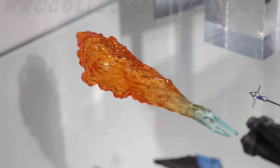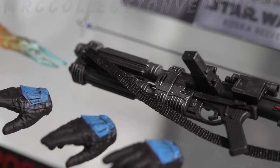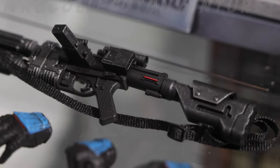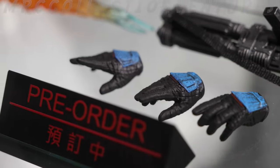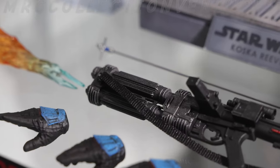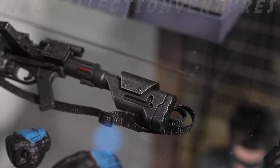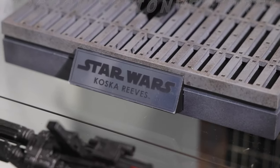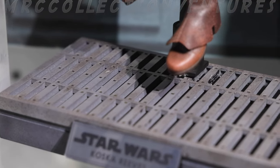Okay, she has almost the same accessories that regular Mandalorians have, including the grappling hook and the flamethrower effect. The extra interchangeable hands look pretty good. It has a terrific sculpt, paint applications are so good, and weathering effects are amazing. Even the rifle blaster has plenty of room for poses. The Star Wars dynamic figure stand has a base that has some nice weathering effects too.